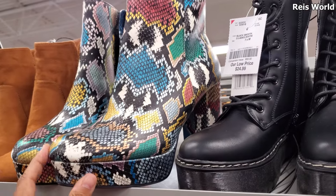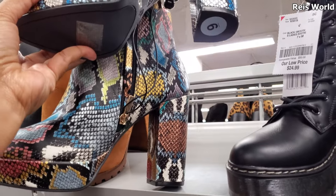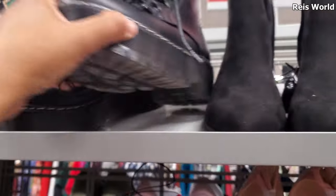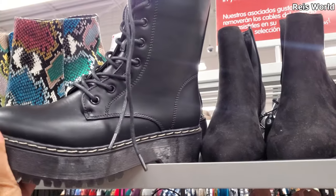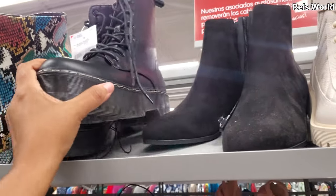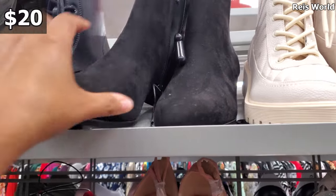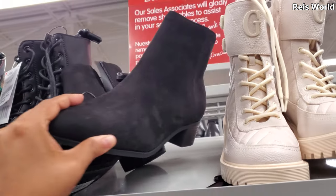These are 20 by Bamboo. You get the zipper on the side. And a 25. These are pretty thick at the bottom. And these are by Union Bay. Then a little ankle booty, zipper on the side, of course, for only 20, so not bad. It is cheaper than Target, honestly.